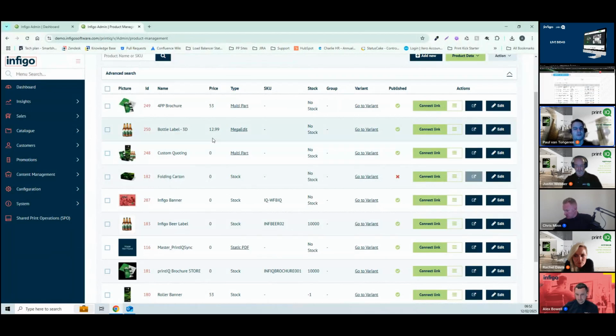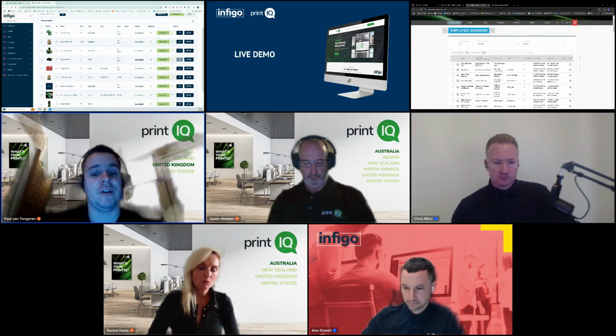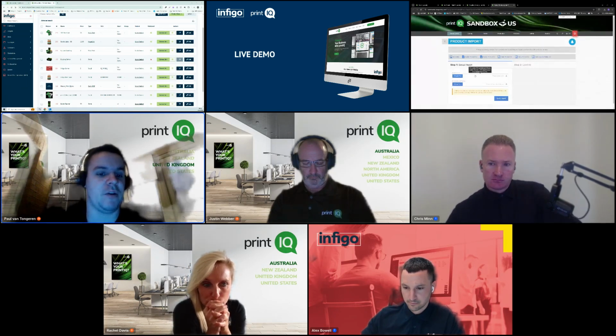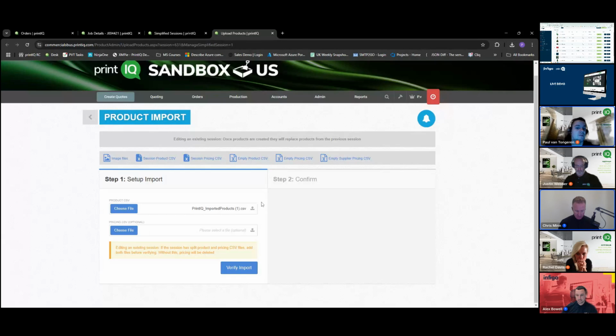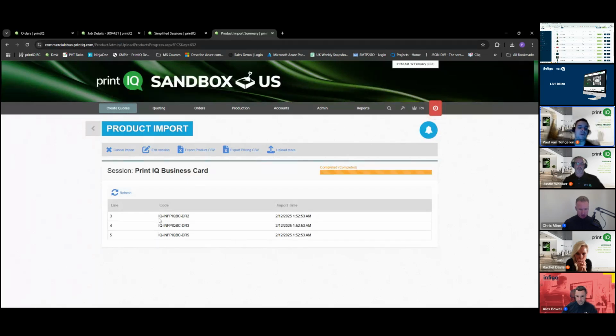Within printIQ, I'm sure a lot of the customers are familiar, they're using IQ. We have the ability to create products on an individual basis, but we also have the ability to upload products via CSV. So prior to the session, I prepared a CSV. This CSV contains 3 variations of business cards. It also has the imagery related to those as well. So a lot of the customers we're working with are using this method of uploading because it's the ability to upload products in mass.